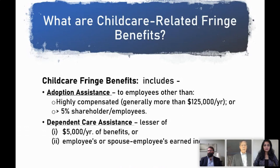And then dependent care assistance. So this is going to be where you have a dual income spouse or partner. You're filing a joint return and you're incurring daycare or after school education. That also includes some summer camps for the kids, and some other things that you may spend money for the kids. But that's a reimbursement that is the lesser of the $5,000 per year of those expenses that are incurred, and or the employee or spouse's earned income. So in this situation, if your spouse isn't employed and you have daycare related expenses, this is another opportunity for you to put your spouse on payroll, either from your S corporation or your C corporation, just so that you can take advantage of this fringe benefit.